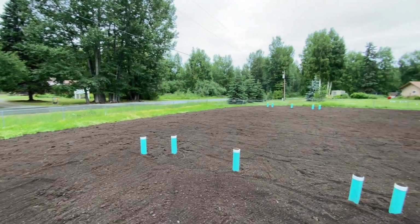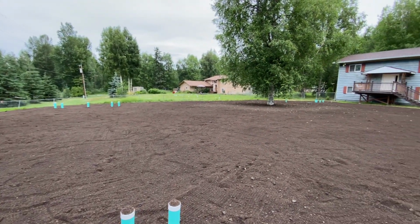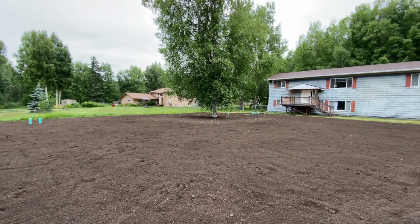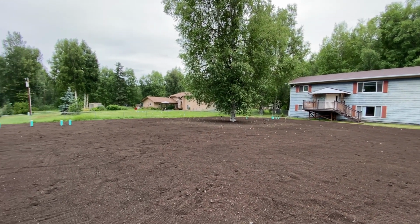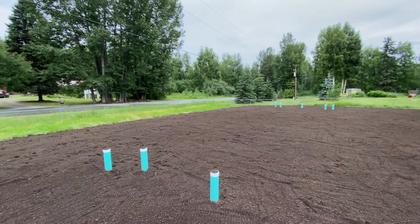All right, check this out. Got a new septic system installed here, new tank, and beautiful landscaping job. The guys did a tremendous job on this. Looks amazing. Ready for grass seed.